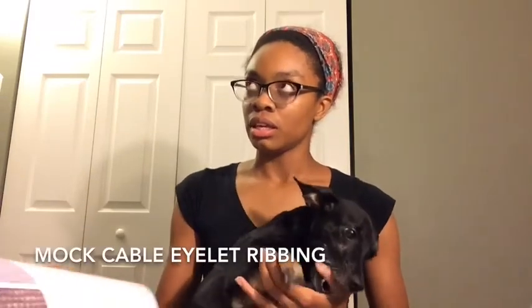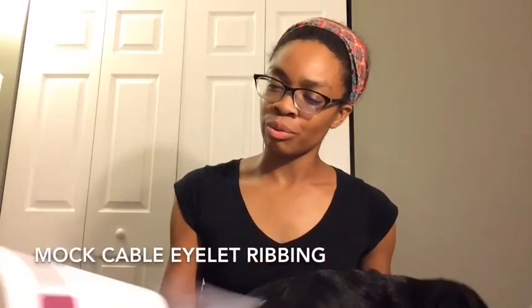Anyway, the pattern that I'm using is called the mock cable ribbing, I think. I feel like there's another word in there. Mock cable eyelet rib. I can't find it. But it's a mock cable eyelet rib, and I guess I can show it to you. I'm doing a whole lot of chit chat in this episode. I thought it was going to be short. I lied. I'm sorry. Please continue loving me.